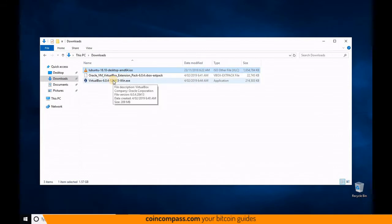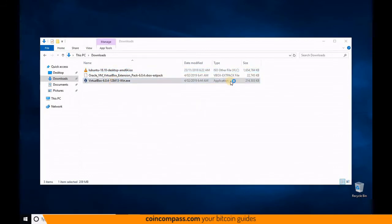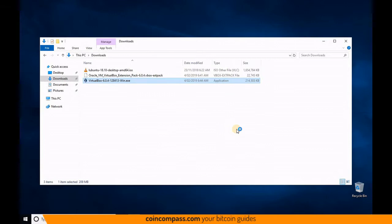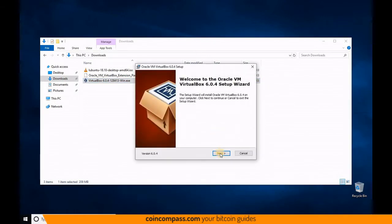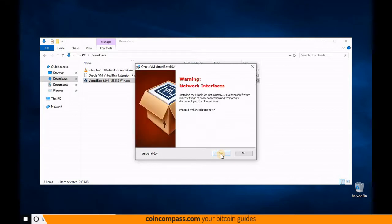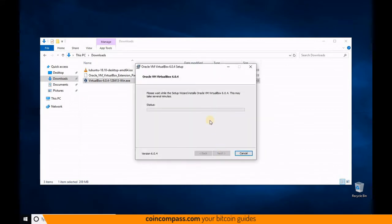So let's go ahead and install VirtualBox. We'll ignore any messages from the App Store because, of course, we trust it. We got it from the source. And even though there are many options, we're just going to go through and choose all the defaults. So I've just literally clicked next, next, next, next, next.